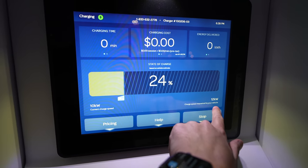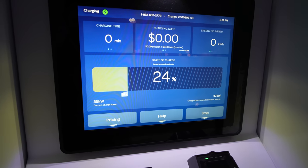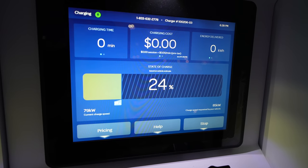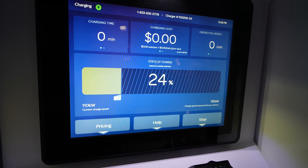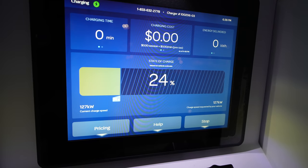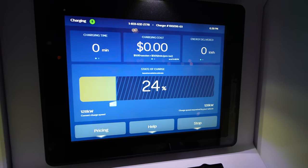And I like that these stations show the charge speed requested as well. I think that's a nifty touch. And we should get full 125 kilowatt here, 24%. It holds full power until 39%. We're ramping quickly. And just like that, 127 kilowatt, so 125 plus a little bit of thermal overhead, or 128 now.